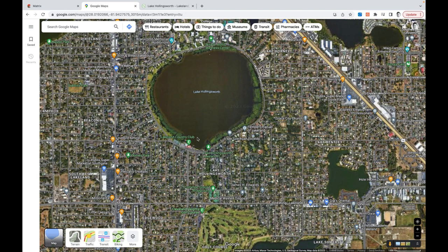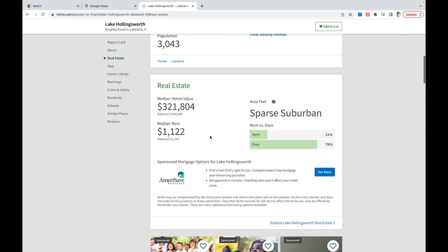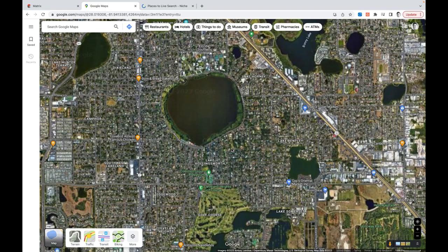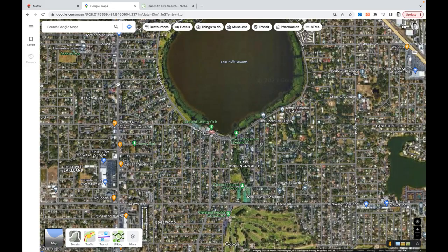across Crystal Lake Drive. So this area here is what niche.com considers the area. I would say anywhere around here, even over to Dixieland, that was, I think, number 5. Edgewood, this neighborhood was, I think, number 2. What was it here? Let's go back and look. Yeah, Edgewood, Southwest. So all this area is right here. 1, 2, 3, 4, and 5 are right around Lake Hollingsworth here. So, just a lot going on.